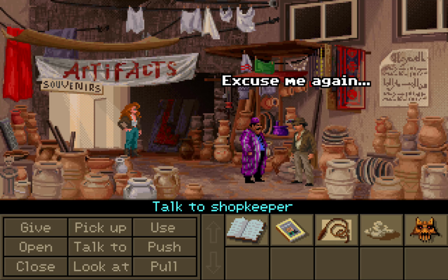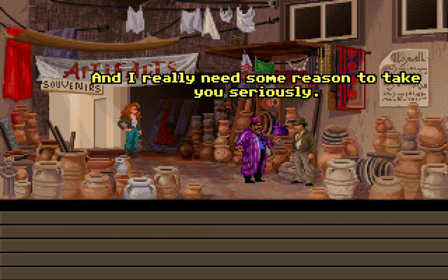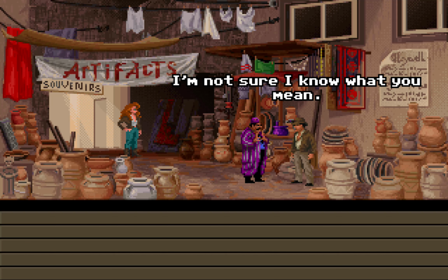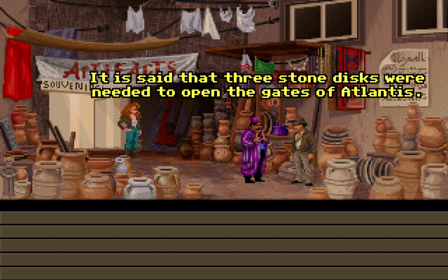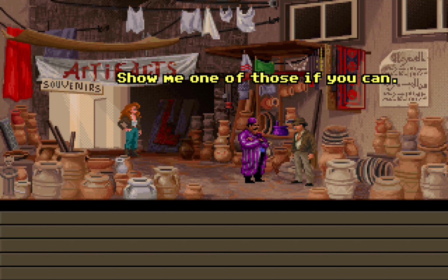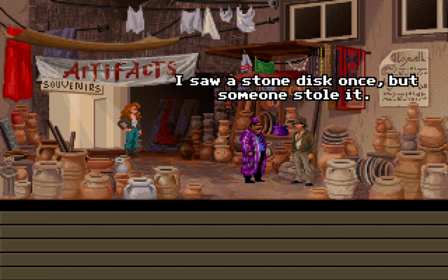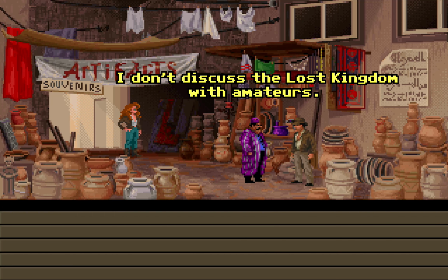Excuse me again. Yes? I'm really interested in Atlantis. And I really need some reason to take you seriously. I'm not sure I know what you mean. For example, it is said that 3 stone discs were needed to open the gates of Atlantis. Show me one of those if you can. I saw a stone disc once, but someone stole it. That's too bad. I don't discuss the Lost Kingdom with amateurs.